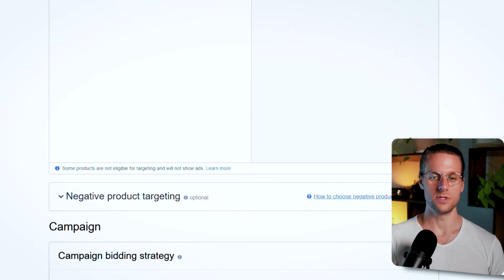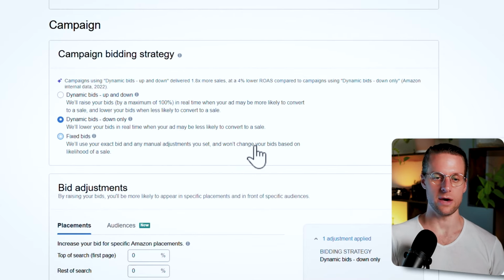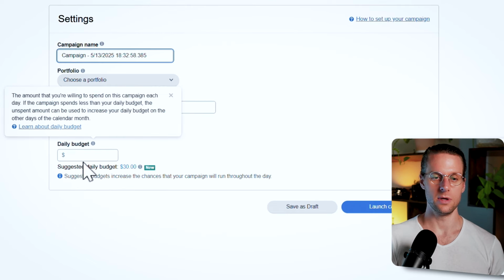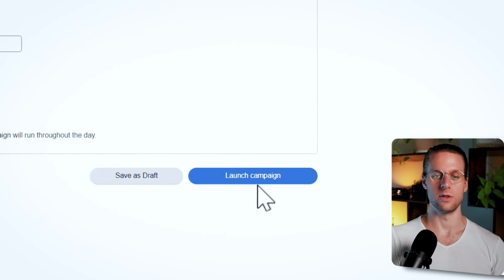Add the category, select your bid, use dynamic bids down only, skip the bid adjusters for now, name the campaign, input your daily budget, and then launch the campaign.